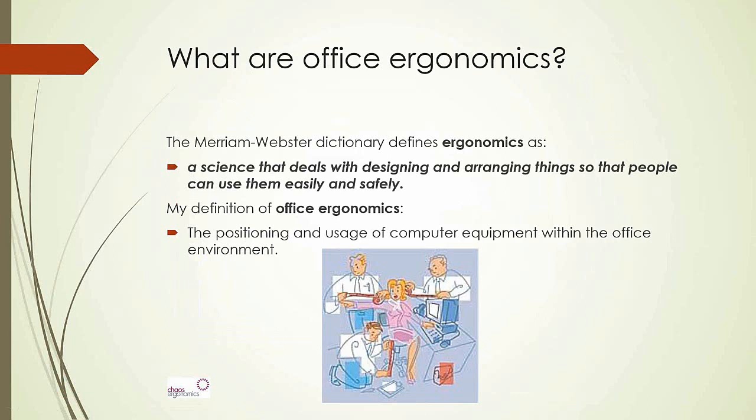I translate that for office ergonomics to read: the positioning and usage of computer equipment within the office environment. Basically, it means that the office environment needs to be adaptable for the positioning and usage of the people who want to use it, not the other way around. In Dickensian times, everybody had to put up with what they were given. Today, ergonomics dictates, for great benefits, that the equipment must be adaptable to each of us, because each of us is different.